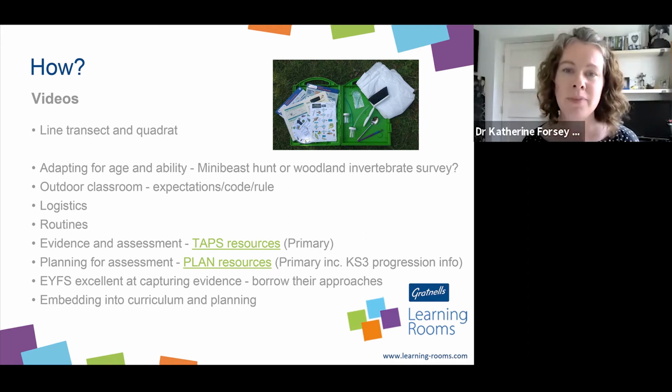Logistics, things like having spare outdoor clothing, like you would have spare PE kit at school, communicating in newsletters or on websites to parents about why you're going to be learning outdoors and what types of things you're going to be doing and some of the benefits for outdoor learning. Perhaps starting outdoor lessons straight after a break time, so you're avoiding that time coming into school and going out again, and also thinking about equipment storage and distribution.